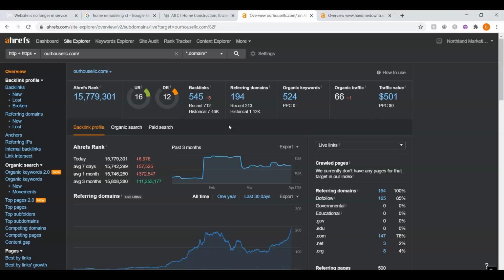Now, a backlink refers to a link that's pointing back to your website. In Google's eyes, it's kind of like a popularity contest. A good example of this would be if a blog website wrote an article about home remodeling companies and they listed your website URL as a company they were recommending. All right, that'd be giving you 1 backlink.